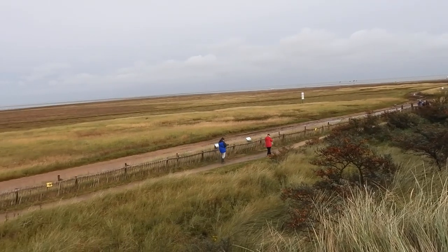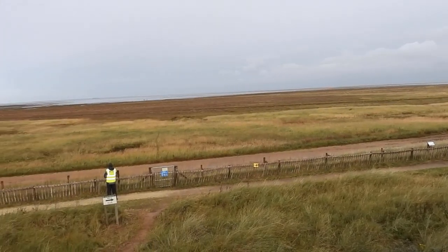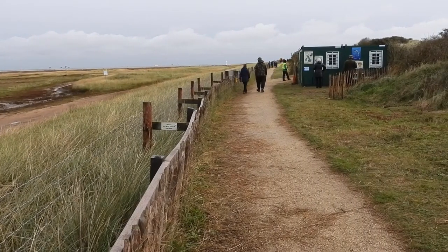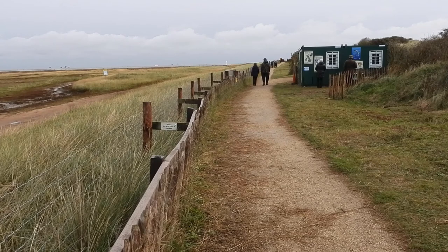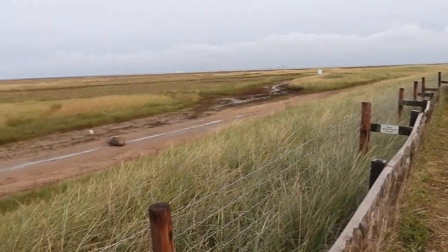And this is the view from the top of the car park. So we'll go down and walk through the reserve and see what's about. Here we can see how the reserve's laid out. They have this pathway which runs parallel to the firing range, where the seals are. You can walk down this path and the seals are pretty much right up close to you, as can be seen here.